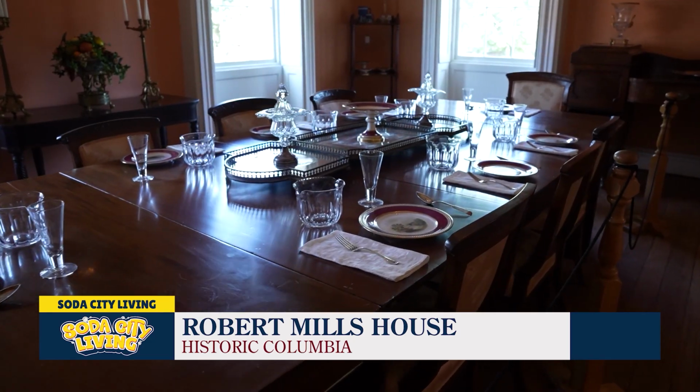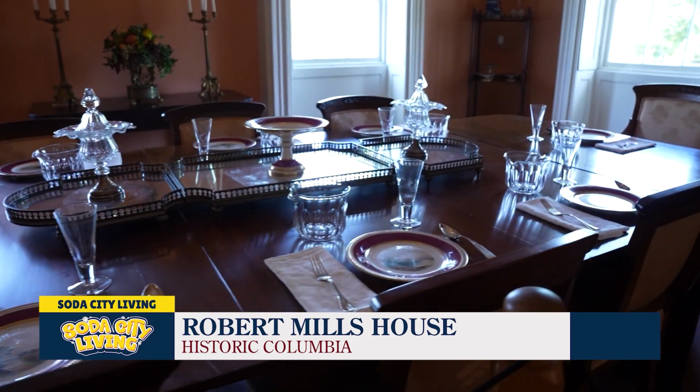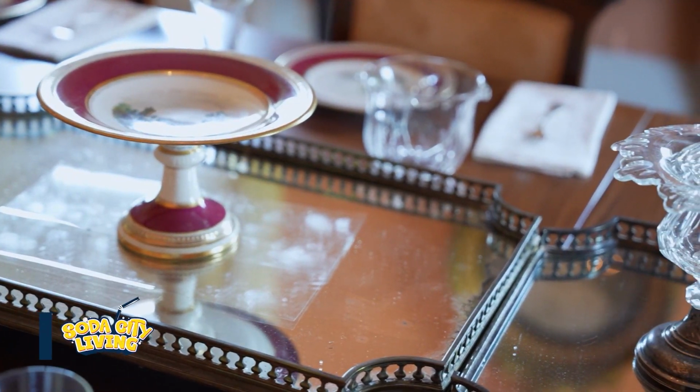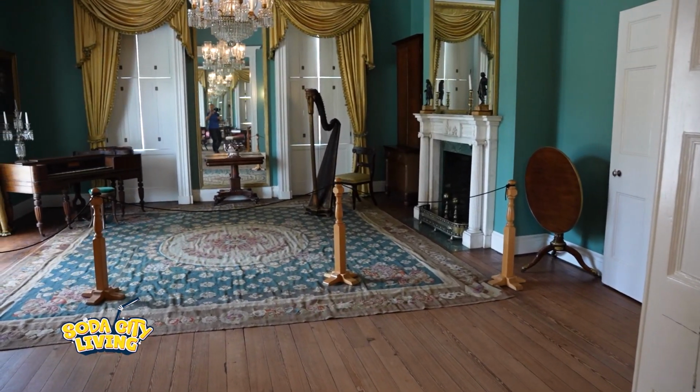So describe to us some of the decorations that people may see here and what that kind of looks like for that 1820s, 1830s period. So one we have in our formal dining area, which is across from where we are right now, would be what I call the Taylor table. It actually belonged to one of the founding families here in Columbia, so that's a very big highlight that we have here. In our room that we are adjacent to, the twin parlors, we do have some older instruments.